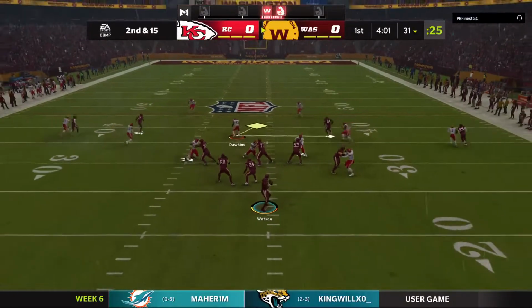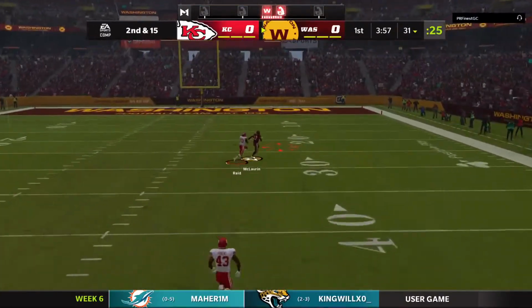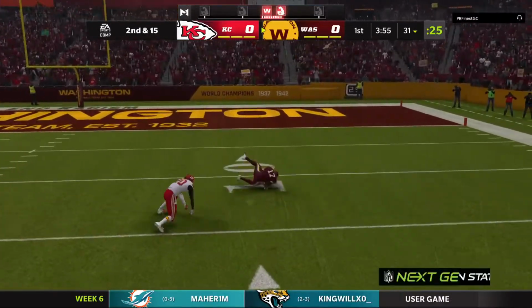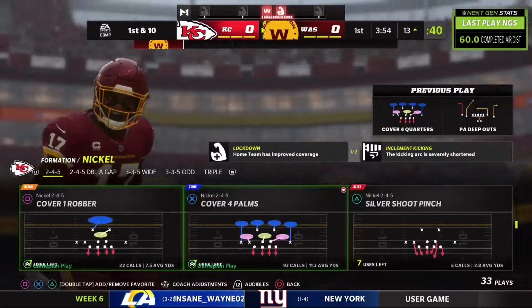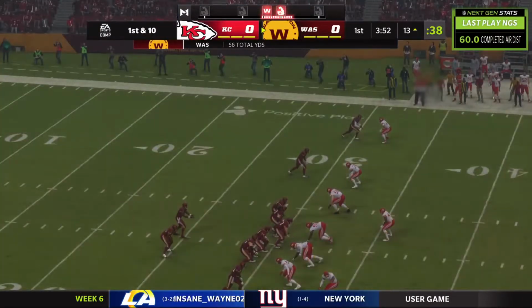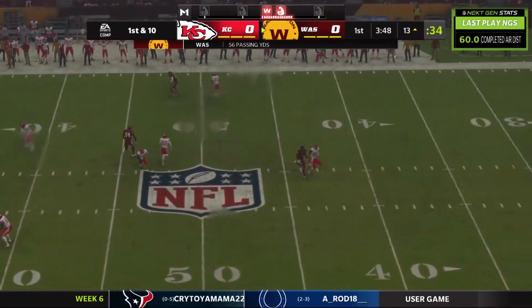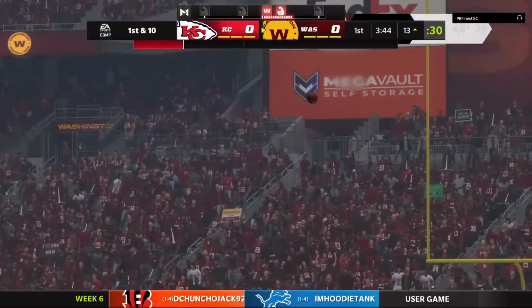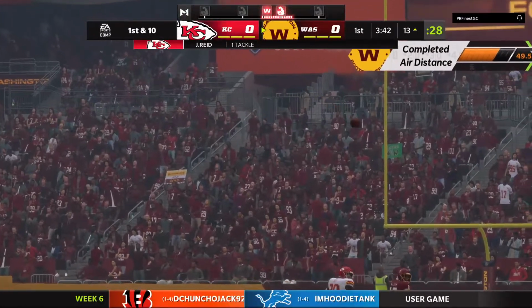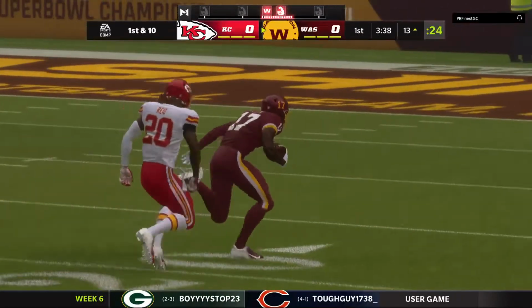Now a play fake, and it's Watson. Slings this deep for McLaurin. He's got him in, complete. And this will set them up nicely deep down in KC territory. A huge play there for Washington. Well, partner, I'm not sure how this drive's going to end, but how about the way they flip field position there? A nice attacking play that picked up a heck of a chunk of yardage.